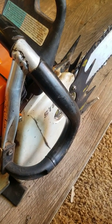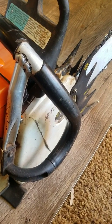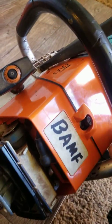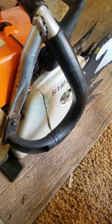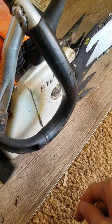Basically, logging saws get abused beyond belief, especially when they don't get taken care of, and you're not going to take care of them that well when all they do is go to work every day. So when I do take them, I tend to do a little extra work and check them out. And same with my own, but mine doesn't get used that often, and if it does get used, I'm the one using it majority of the time.